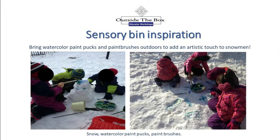Another way to add something new into your outdoor space is to bring some watercolor paint buckets outdoors after a day of building snowmen. Here you can see 3 students are working together to paint the snowman they made that morning. We also used paint to write our name, trace our hand, and draw pictures for friends.